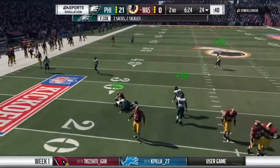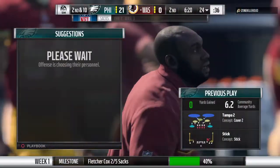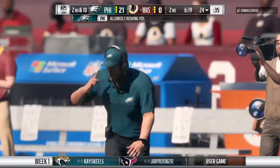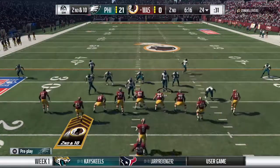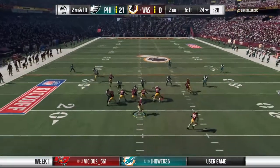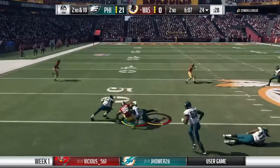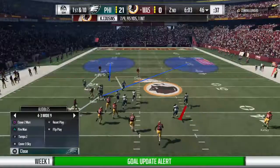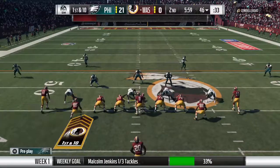Eagle pressure, too much this time. Down he goes. Fletcher Cox in there to get him his second sack now of the afternoon. Cousins now on second down. Wide open receiver complete. And they're going to get this one all the way out across the 45. A good pickup there at 22.